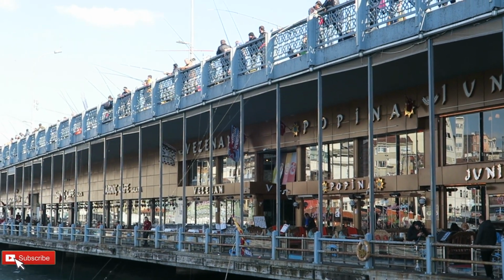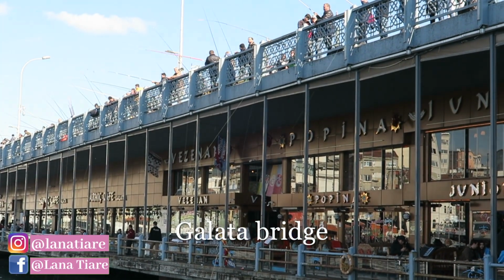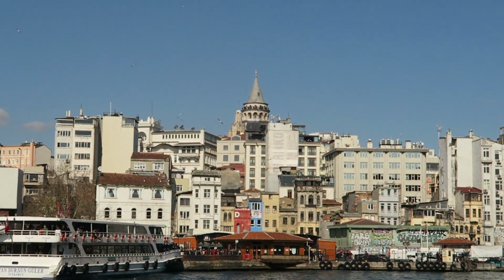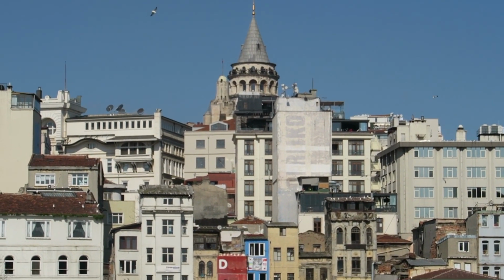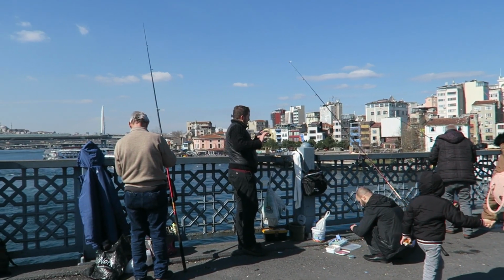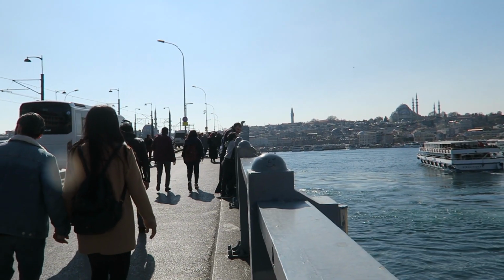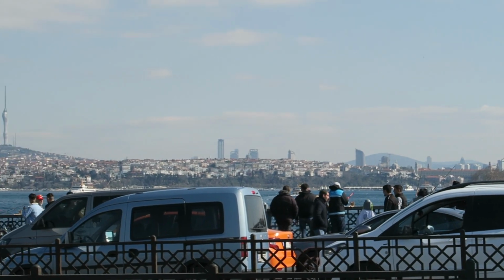So I just found out this bridge is actually called the Galata Bridge, and you can see all of the fishermen lined across the top of the bridge, and then underneath were the restaurants we just walked through. And then over here is the Galata Tower. So cool, that's where we're going next. Woo! The city is so beautiful. Definitely being here, it's just beautiful views all around. On this side you've got water, on that side you've got water.